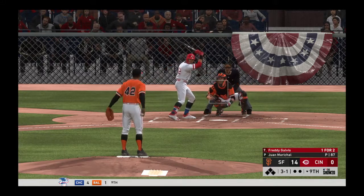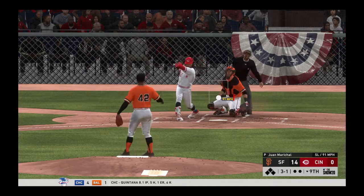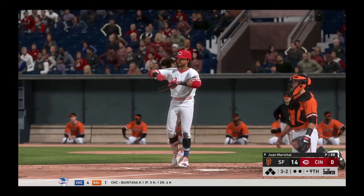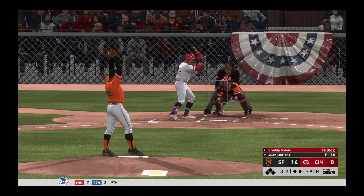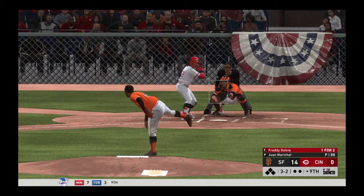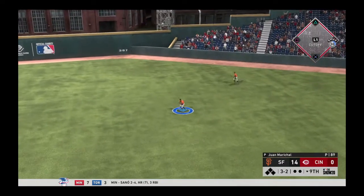It's 3-1. Hey, he's had great command all day. Want to see how aggressive he is in the zone with a 3-ball count. The 3-2 pitch. Hard hit ball to second. That's in for a base hit, and he's 2 for 3.